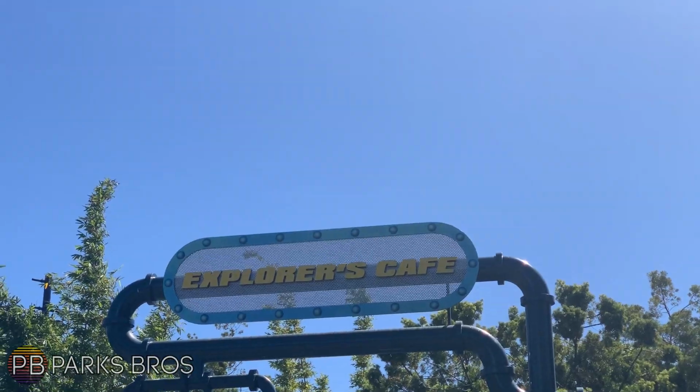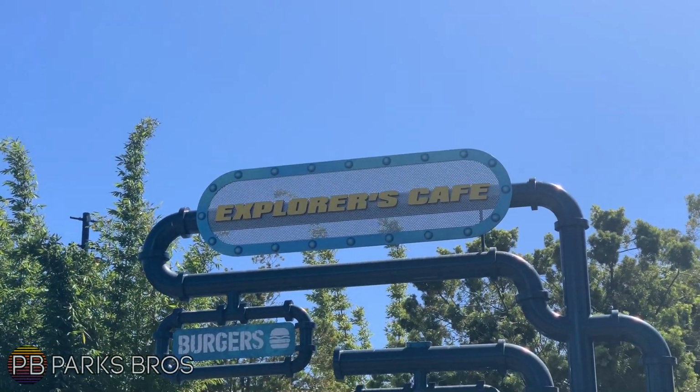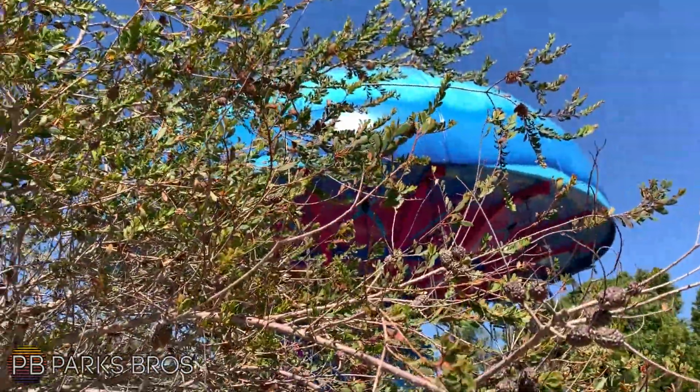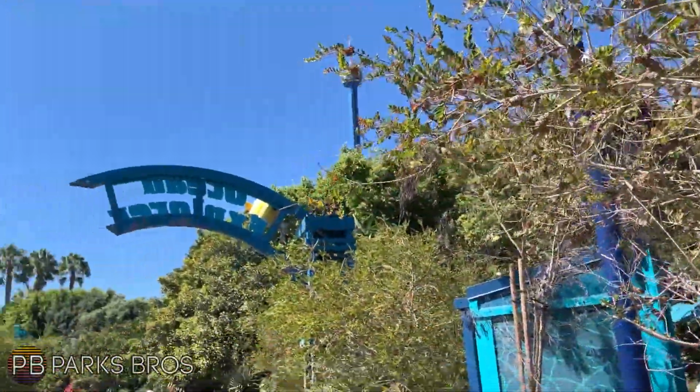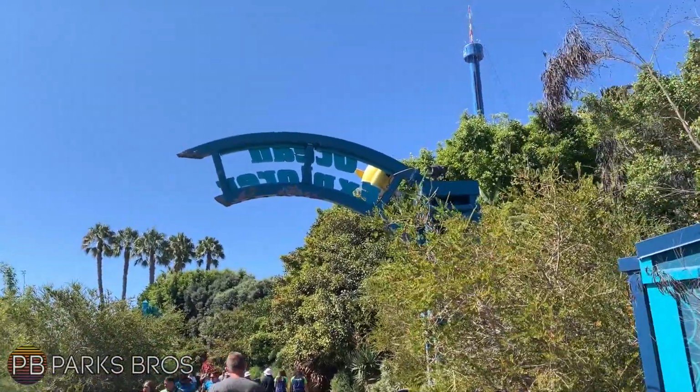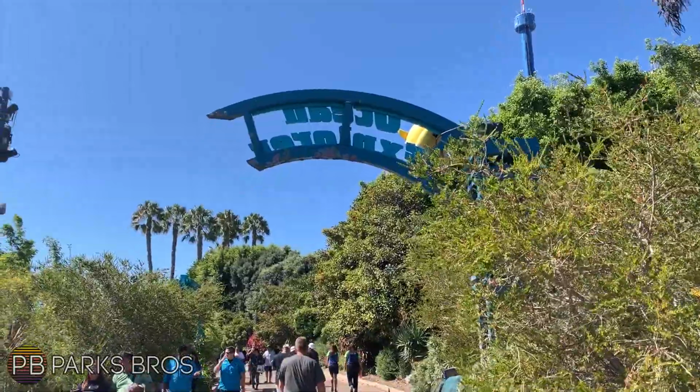Rest in peace. And just to let you know, the Explorers Cafe, where we just ate, is pretty close to Electric Eel. We're right next to Tentacle Twirl right here. And the Sesame Street Spooktacular parade, I can't remember the actual name of it, is going on right now. I think we're going to walk over there and just check out a little peek of it.